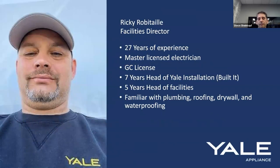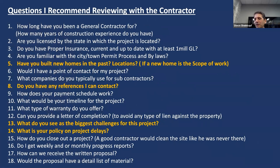Okay, now, before I get to this, if you think you're done with the GC, you're about halfway there. One of my best friends is a developer in Boston, and he had a wonderful relationship with a GC. They finished a big building, complicated building, on time and under budget, which doesn't explain why they're in litigation against each other on the second building. And as he's telling me a story of woe, I can only think of one thing.